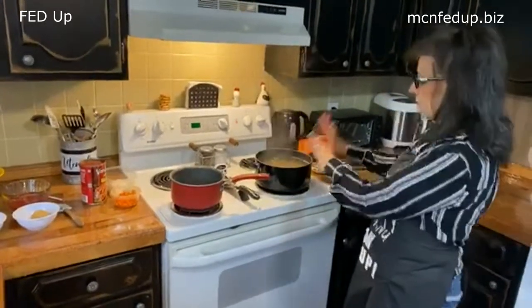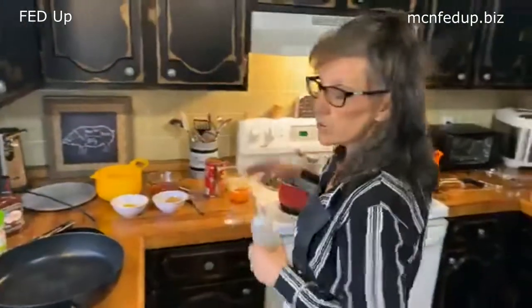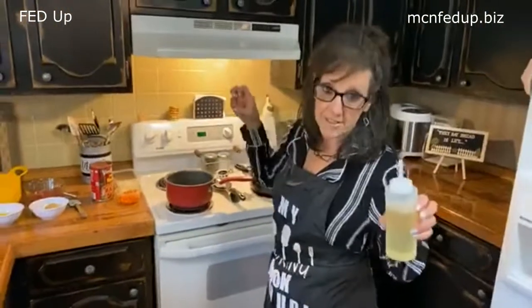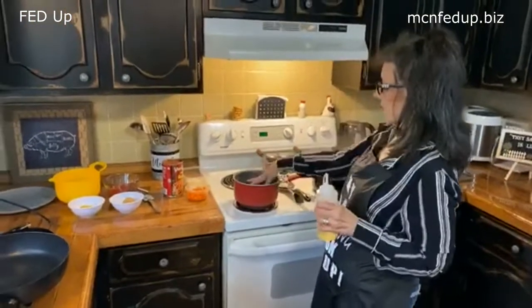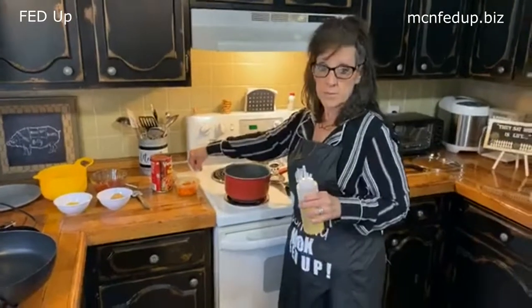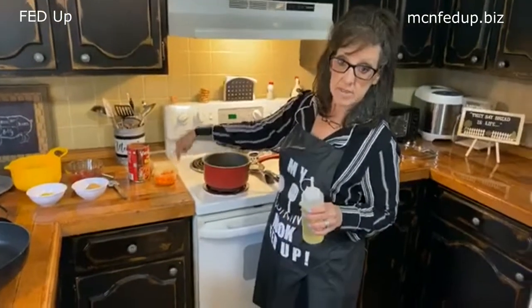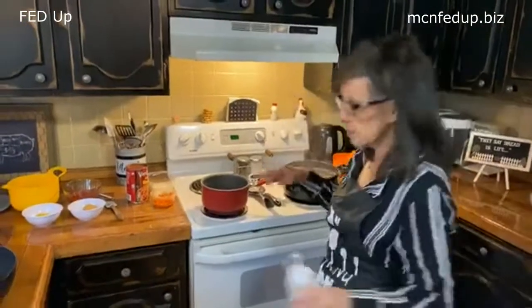Trust me. All right, while that's cooking, I've got this heating, and I'm going to go ahead and do my bean sauce or soup, whatever you want to call it. So that's just going to heat up a minute, and then I'm going to saute the onion. I'm going to throw in the carrots, and then we're going to do the beans. I'm going to let that simmer, and it's done.